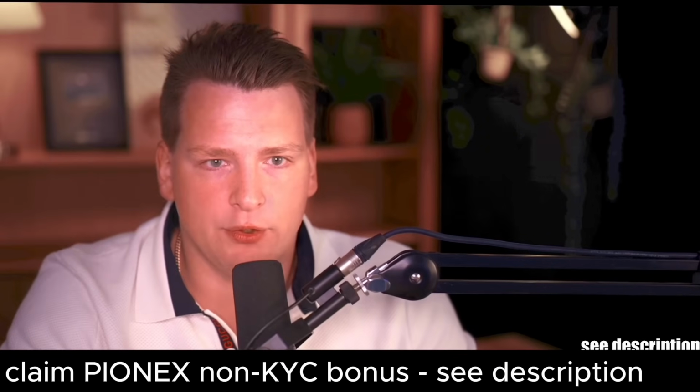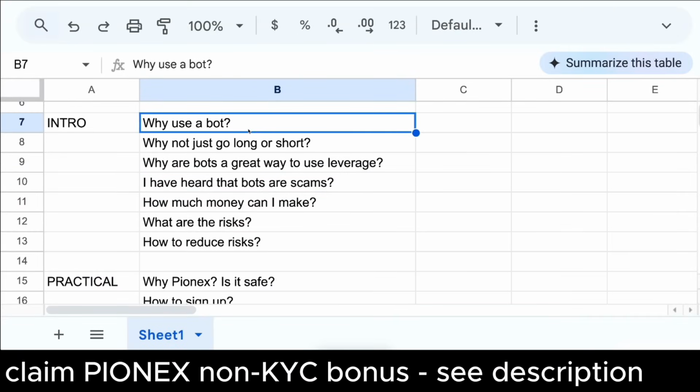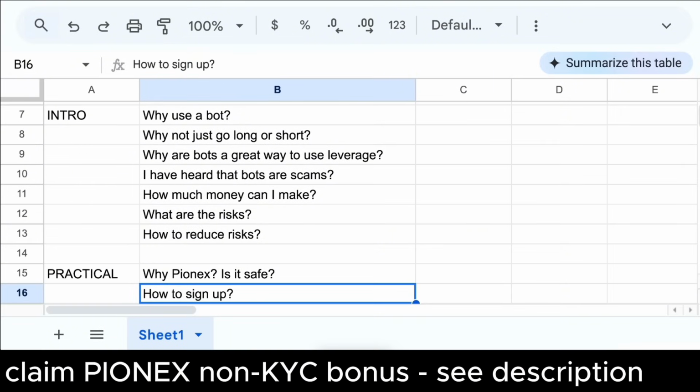But of course, you also want to understand what else is happening. And that's why this video is going to cover a lot. We'll be thinking about why to use a bot, and I kind of already explained it, but I'll go in more detail. Why not just go long or short? Why bother using a bot? We're speaking about, I mean, all these different topics you can see yourself. Why PIONEX? Is it safe?